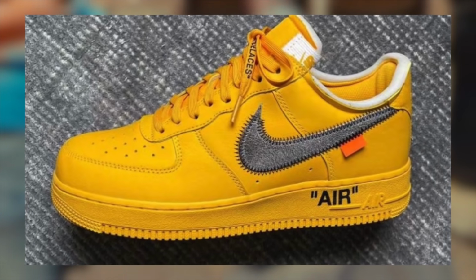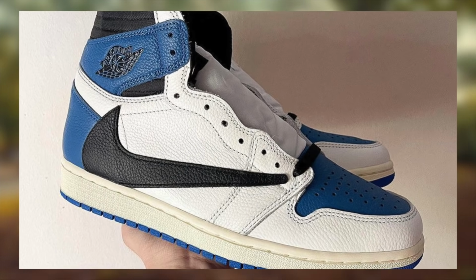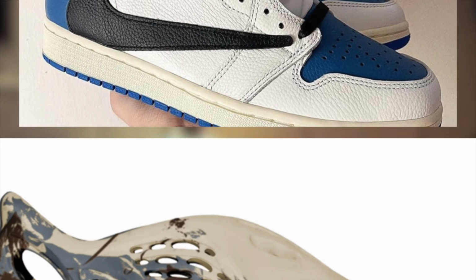June is soon coming to a close. With that comes the month of July. Today we will be discussing sneakers to resell in the month of July. If you're not into reselling, that is okay as well.